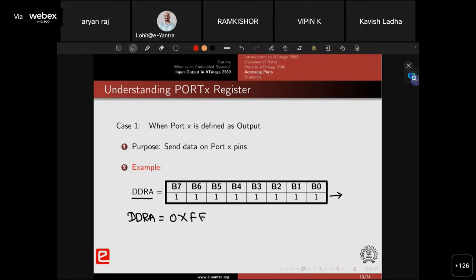Okay, output. So this means that the peripheral device that is connected to port A is an output device. So that is why all the bits are initialized with the value 1. So DDRA is 0xFF. And the value sent, suppose we want to send value as all ones or high value, can be written as port A 0xFF. It can be any value as well.